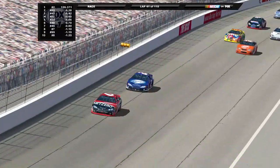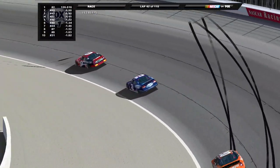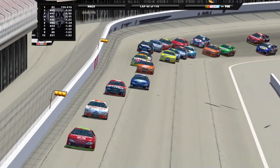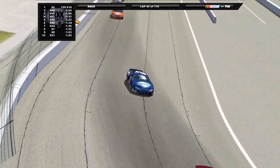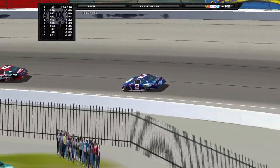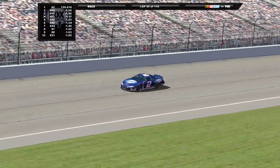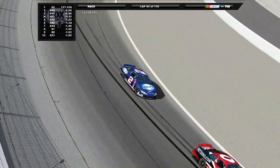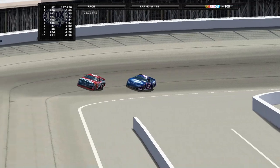Oh wait, no, he is in the lead. Those are lap cars in front of him. My bad. Yeah, those are lap cars in front of him. So Rusty Wallace is in the lead. I guess since the inside line thing is off, they just put the lap cars at whatever position they were at, which I guess would make sense, but I thought they would send them to the back. I guess not.